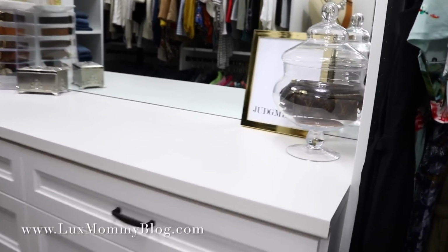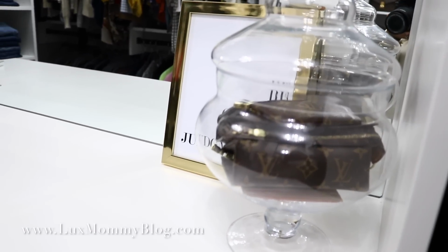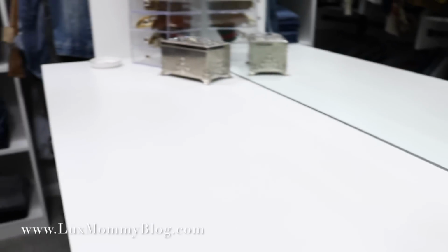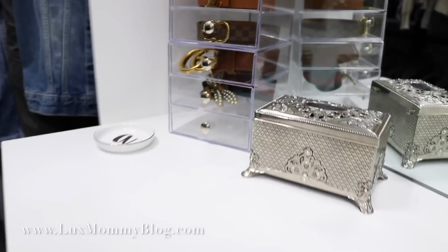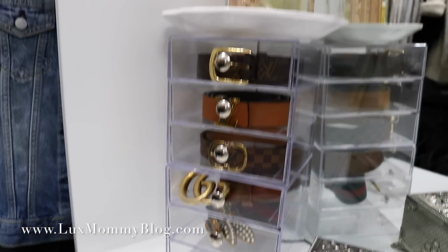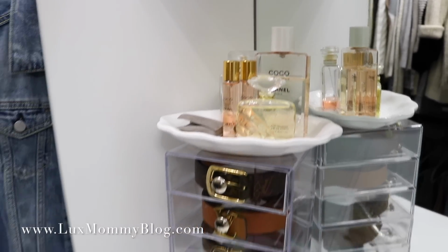For now, I just have a little candy jar with some extra SLGs, a little piece of art here, and then of course I have a jewelry box, and then a little tray, and that's where I usually drop my ring, and then some belts, and then of course my perfume there.